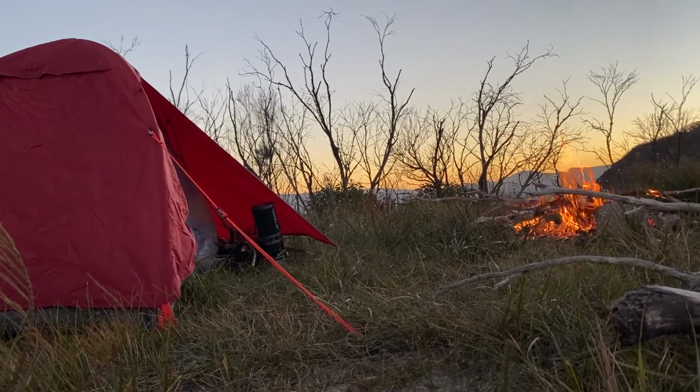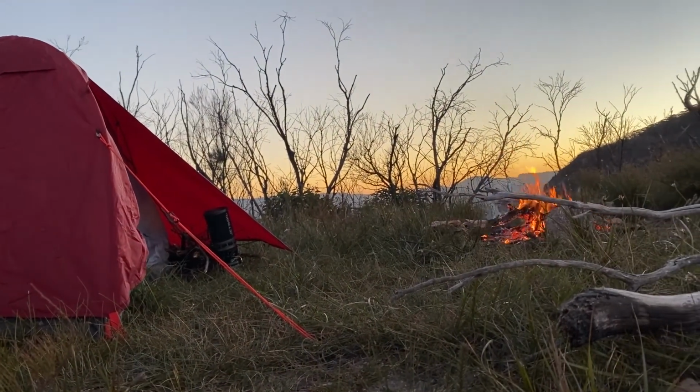Okay guys, back at camp now. Sun's setting, fire's going, life's good. All that's left to do now is sit around and watch the rest of the sun disappear and paint the sky different colours.